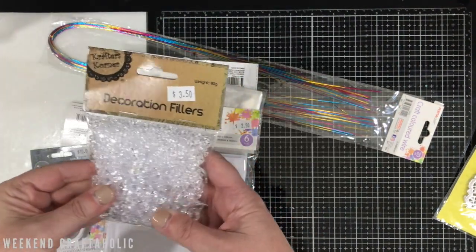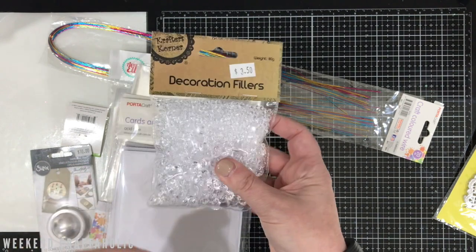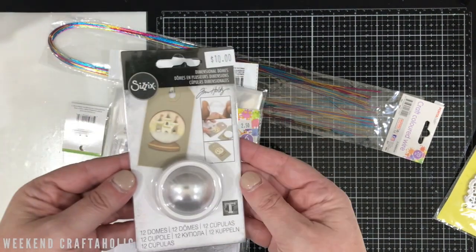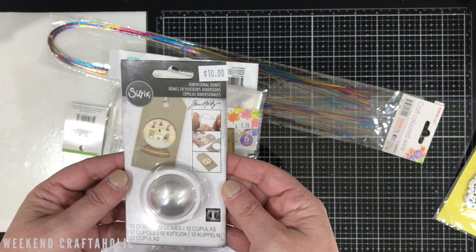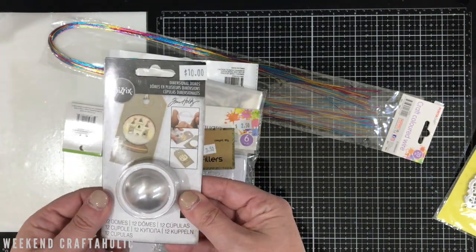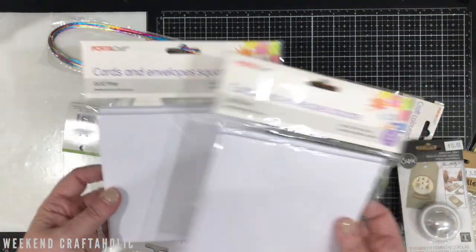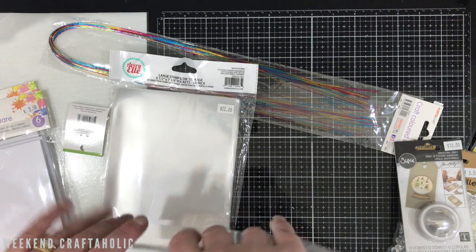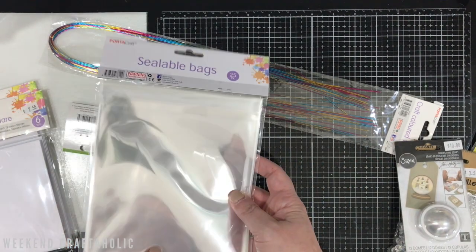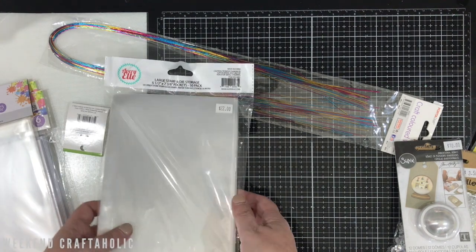I also picked up these decoration fillers because I thought they would be good for shaker pockets and things. Speaking of, they had some of these little domes as well from Sizzix. They were $10 for 12, so I thought they're going to be cute on little cards or gift tags, that kind of thing. Stocked up on a couple more cards as well. I've still got a few more Christmas cards to make, as well as getting some of these sealable bags as well to keep them in.